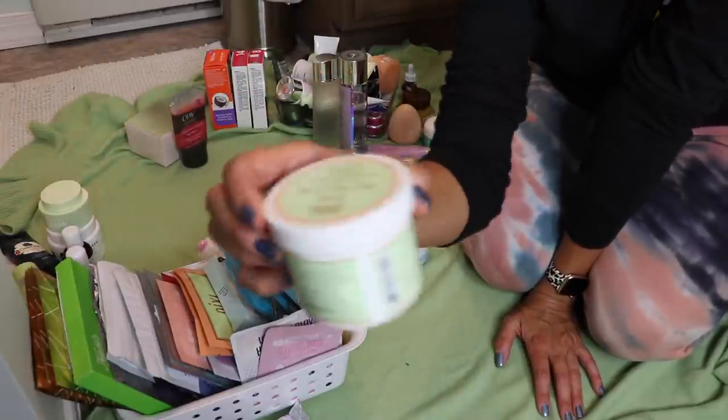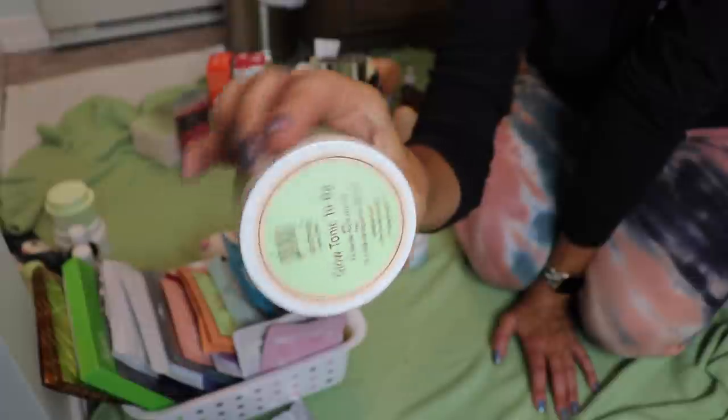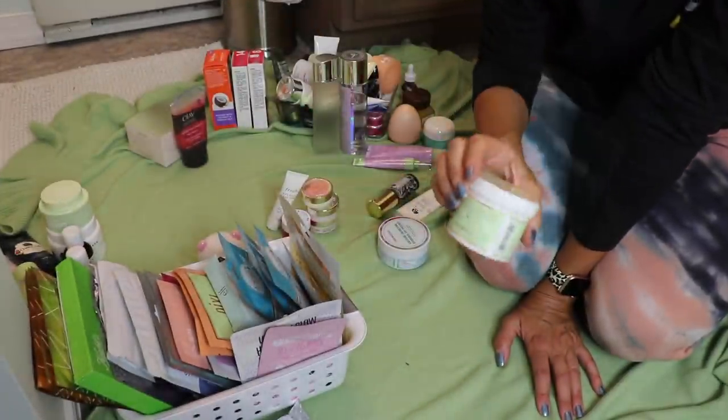Pixie Glow Tonic To Go Pads. These are good. It's just like Glow Tonic in little pad form. These are very old though, so I'm going to toss them.